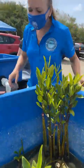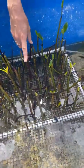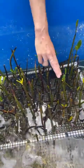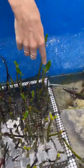So now you can see these mangrove propagules, they're a little bit older. These were ones we collected back in April. And so you can see they're starting to sprout their leaves. They have a couple of pairs of leaves. Some of them even are about to get a second set. So these are a little bit older.